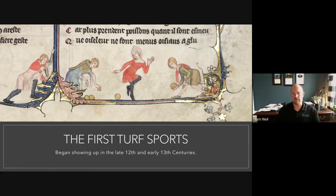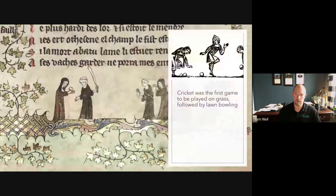Around the same time, society was advancing and people were living a little bit better. As society was evolving in the medieval era, we started to also see a rise in leisure activities. So the first turf sports ended up showing up probably about 100 or so years later, in the late 12th and early 13th centuries. Cricket was the first game to be played on grass, followed by lawn bowling.